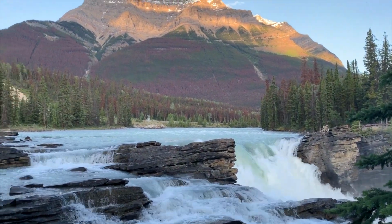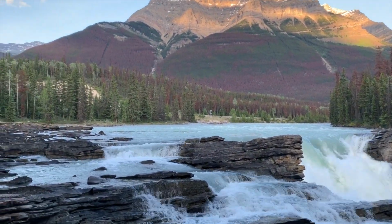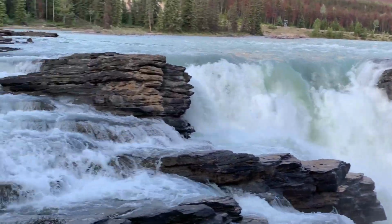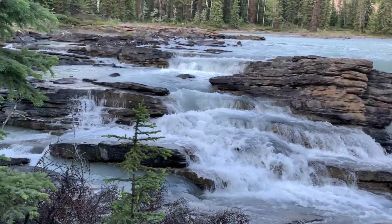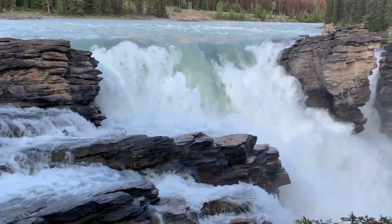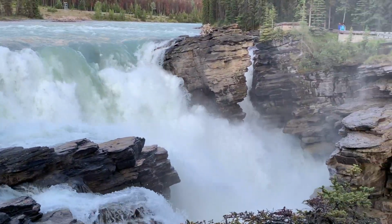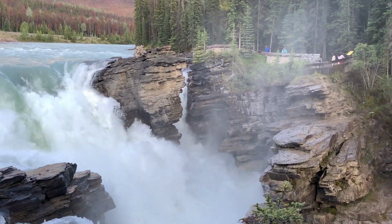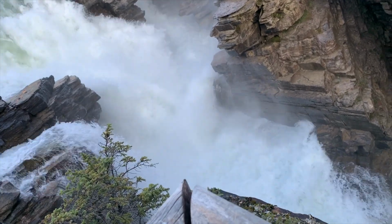We can feel the spray of the waterfalls as it thunders into the canyon below. Actually, a glacial stream from the Athabasca Valley Glacier whittled away rocks to form this canyon. And as the glacier receded, the river flowed through this narrow gorge and fell over this cliff, causing a Class 5 waterfall.